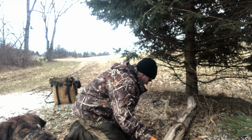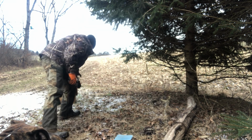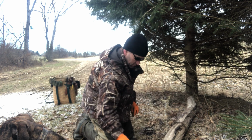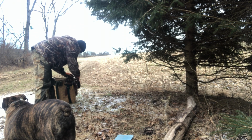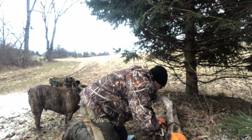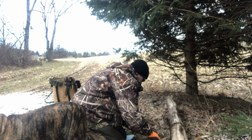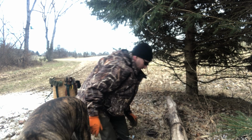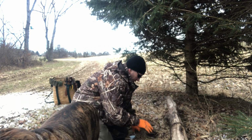All right, here's our set. Trim off our wire. Put the wire back in the bag. Cutters back on the bag. I'm going to use that log there. I'm actually going to sandwich some bait in underneath it. Clear out the ground under the trap. I want the dog facing in towards the backing. I don't want any leaves in the trap.